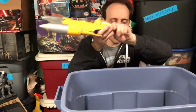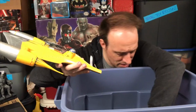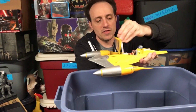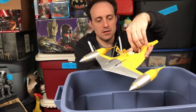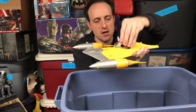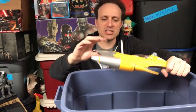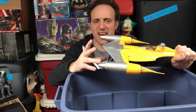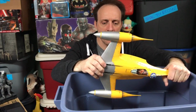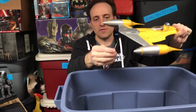All right, here we have a Naboo ship, but it's missing its tail. So we do have R2-D2. There's Ric Olié. So he's in there. But where is the tail? I remember I was at a JCPenney's and these were like $7 a piece. So I bought a couple of them. I think I got one the day they came out. The rocket is in there. I'm going to shoot it off into my hand just to prove that it's there. It's right there.